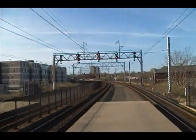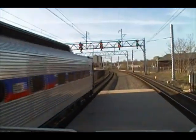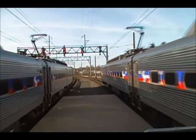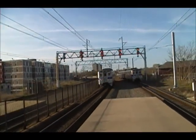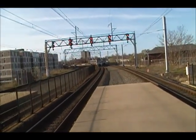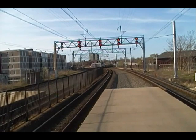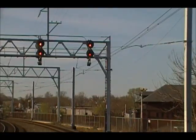More to come. We got a double dose of trains here. We got 2760 with 361. We got 339 and 338 taking off to Temple University train. 360 and 359. Taking off to, or 361 it was, taking off to Chestnut Hill East. Two trains at once, more to come.